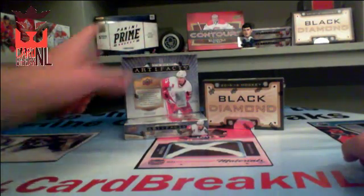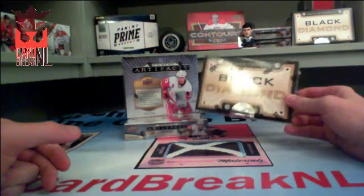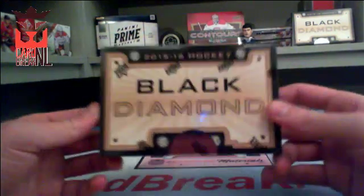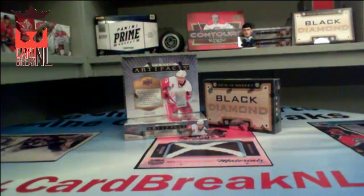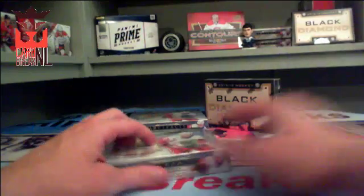All right, we got two boxes of 15-16 Artifacts, and then we got the big banger 15-16 Upper Deck Black Diamond. I wasn't going to give this one away because we were going to do a break on it, but I got a couple more coming in the next order, so no worries. So we'll do two of the Artifacts first, I'm guessing, and then hit up the Black Diamond. All right, man, sounds good. Let's do it. Good luck, buddy.